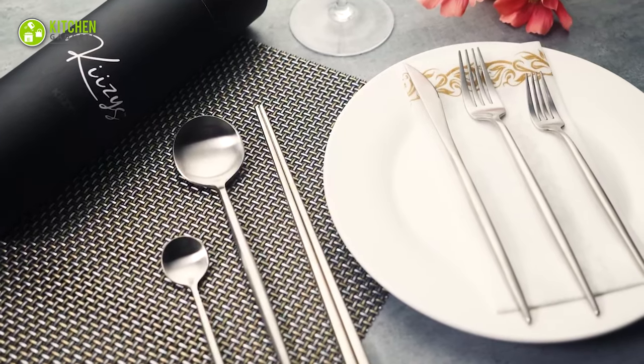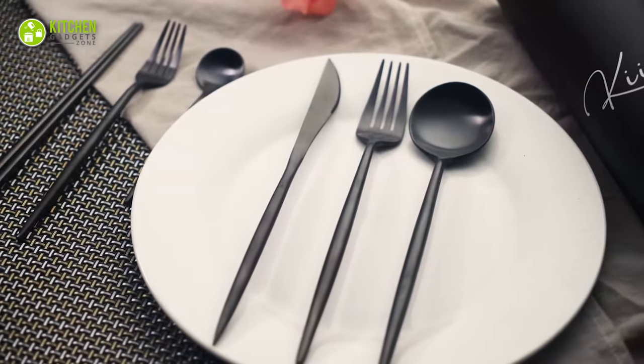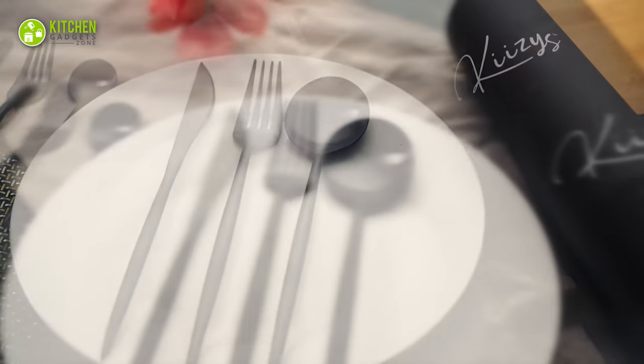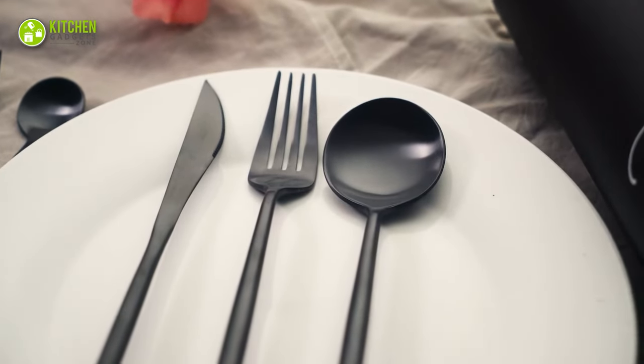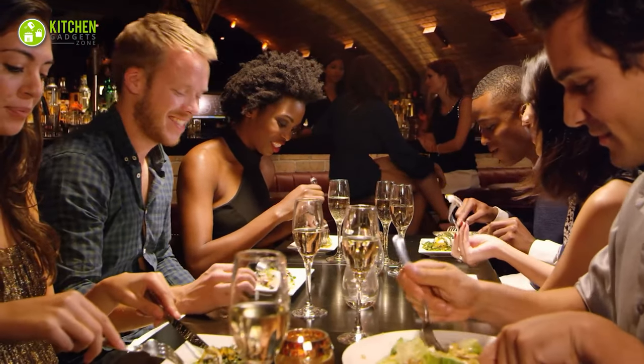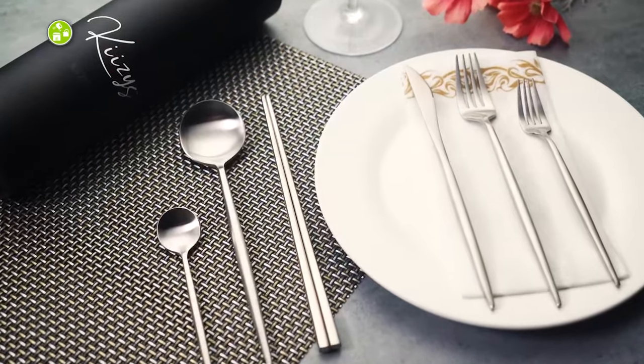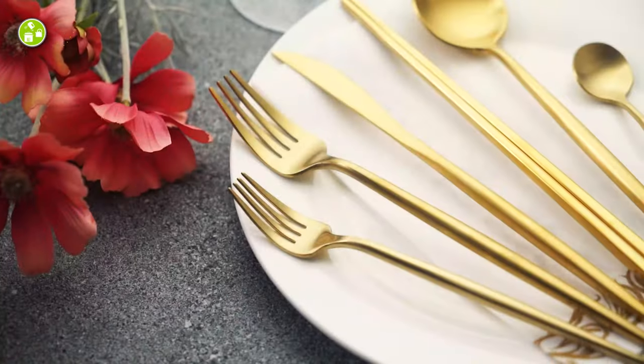With its stunning matte finish, setting an elegant table has never been easier. Crafted from high-quality stainless steel, this durable set requires minimal maintenance and is dishwasher safe. Whether you're enjoying a casual weeknight dinner or hosting a special gathering, this set makes every meal effortlessly stylish and enjoyable.